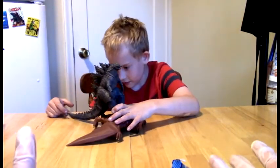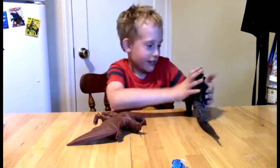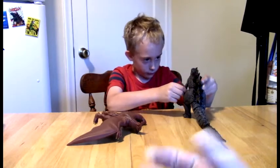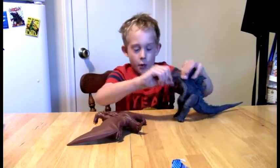So is this your favorite Godzilla out of everything we have? Yes. He is amazing. He's the first figure I love so far of the Godzillas. I personally like the '85-'86 a little bit better from NECA, but that's just the style I like a little bit better.